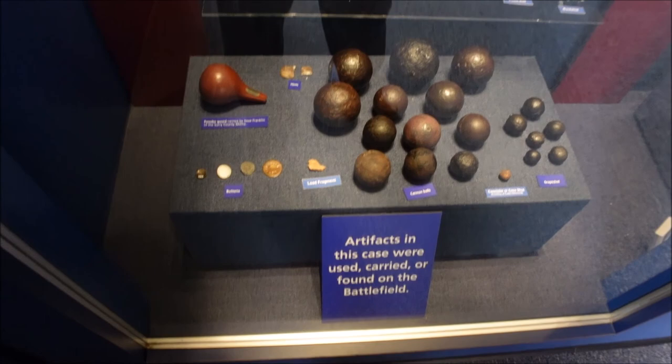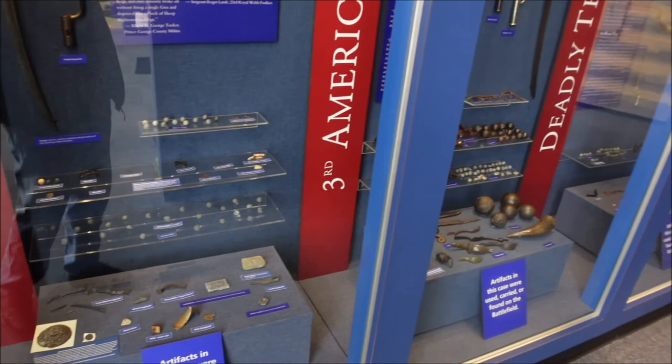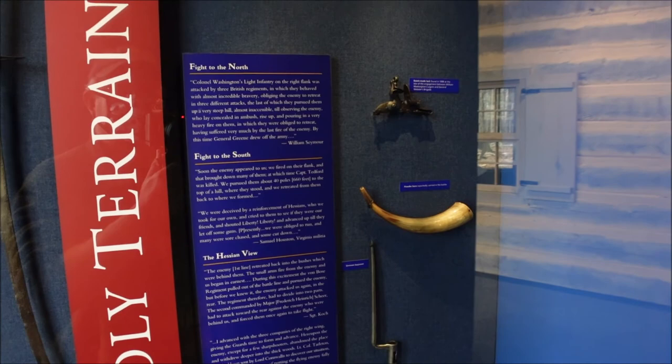More artifacts. They're probably still finding stuff out there, considering how many participated in the battle. That is so cool. And again, just take your time. No rush. I'm the only person in the museum right now.